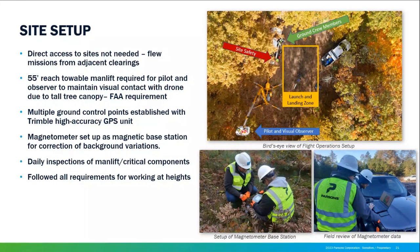And once again, we didn't actually need direct access to the sites we were flying. We just needed to get somewhere within visual distance once we got up in that man lift. So some of these we were flying up to a half-mile away from our launch and landing area to where we were actually surveying. We did have a 55-foot reach towable man lift. That way our pilot and observer could maintain visual contact with the drones due to the tall tree canopy. This is an FAA requirement.